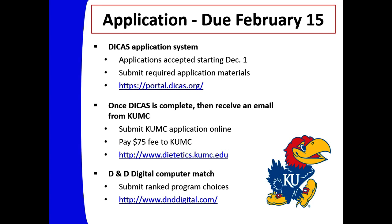And then the third step, also please make sure that you don't forget to do, is to go into D&D Digital and rank your choices so that we can also rank you.